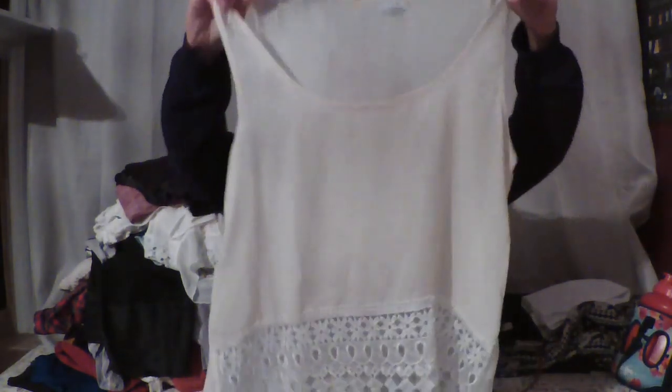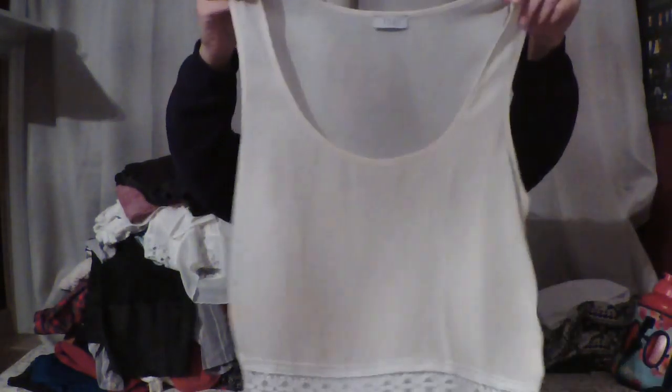What is this? Toby. Okay. Have I sold this brand before? I think I've sold this brand before. It's decent, you know, has a little bit of recognition. Nothing crazy, but not too bad. And this is a cute top. Sheer cream color, has this lace detail at the bottom. Very cute. Nice.